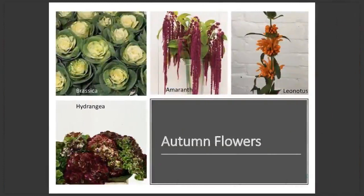And then some other good autumn crops are brassica, which is not strictly a flower because they are grown for their decorative leaves, but they're an autumn crop all the same. There's amaranth, also known as love lies bleeding, and this is available in a variety of forms and colours, so go explore. There's Leonotis. Now this is a South African native member of the mint family. And lastly, late season hydrangea, which come in a lovely blend of greens and dark reds.